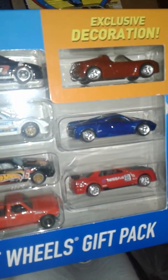I'm going to be getting into my boxes and pulling some more of my own stuff out to show off a few more things.